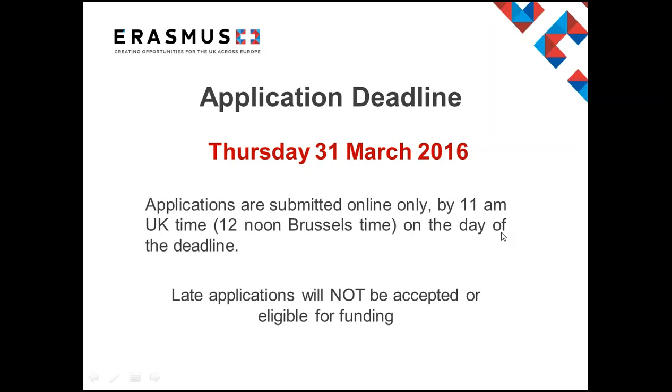And considering that this deadline is applicable to all sectors of Erasmus+, the UK National Agency will be extremely busy in the lead up to this day. By submitting early, you allow yourself enough time to contact us and for us to be able to support you in rectifying the problem. So please do not leave it until the last minute to submit your application.